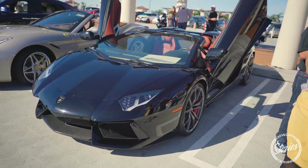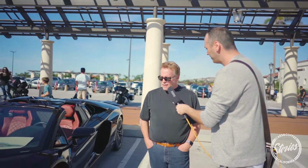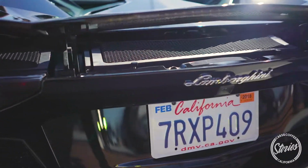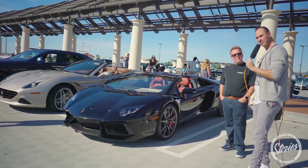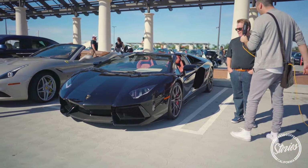This is Matt's car. What is it? This is a 2017 Lamborghini Aventador. Before we go and have a look at the car, I recognize a painting in the windshield. What is it all about?